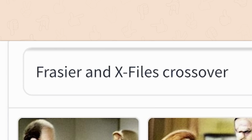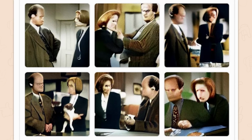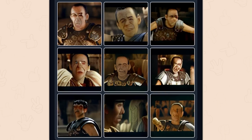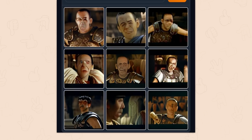Frasier and X-Files crossover. Looking less like a crossover and more just like an X-Files episode. What's with pets just being morphed into the people? I get it. You're trying to imply that we humans are just animals. Okay, fine. Insult taken. No. I just want us to leave on the images first.